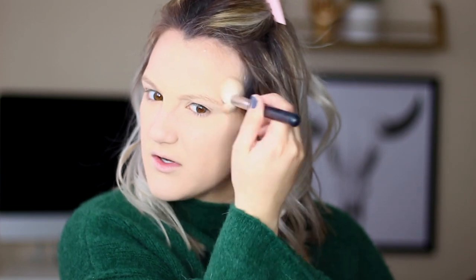Actually kind of a light bronzer. I thought it was gonna be a lot darker. Looked a lot scarier like in the pan, I guess. I don't know, it's not like translating, but oh my god, this is so shimmery. No. Okay, it's too shimmery for me, honestly.